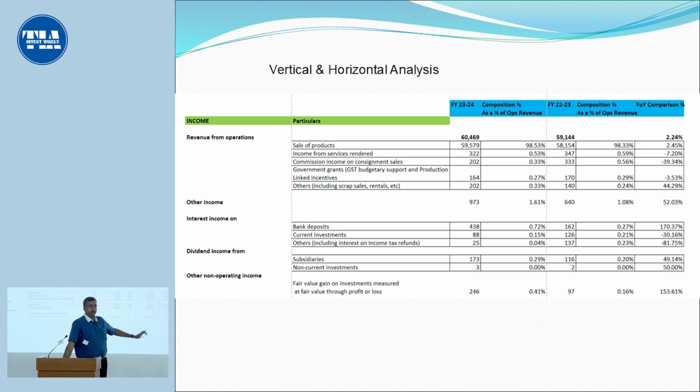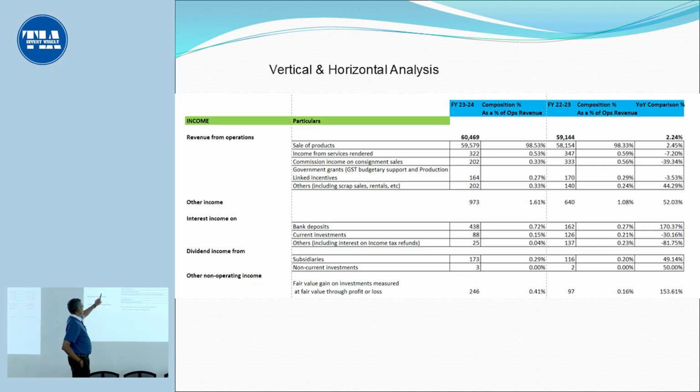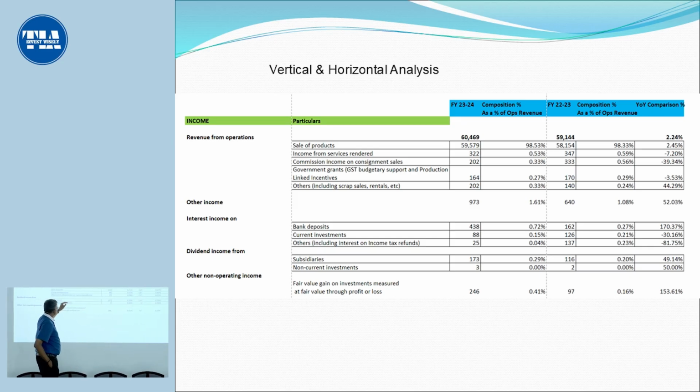So this is very, very important: vertical and horizontal analysis. Just forget everything so far. Vertical analysis is very, very, very important. First, I saw a summarized P&L. Then I went into the detailed P&L using the notes. And then I am tabulating everything in an Excel, the detailed P&L. After tabulating in Excel, what I do is I take the revenue from operations, and I am expressing every item in that P&L as a percentage of that.